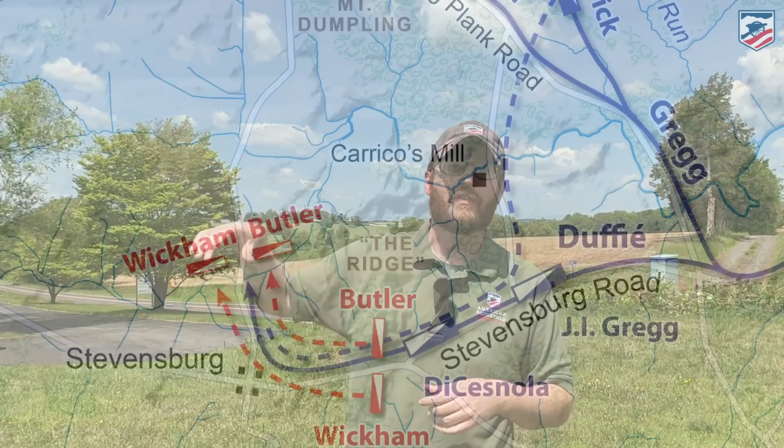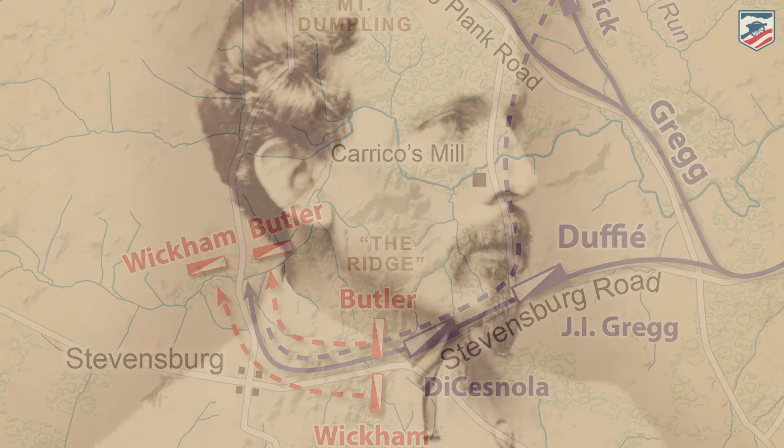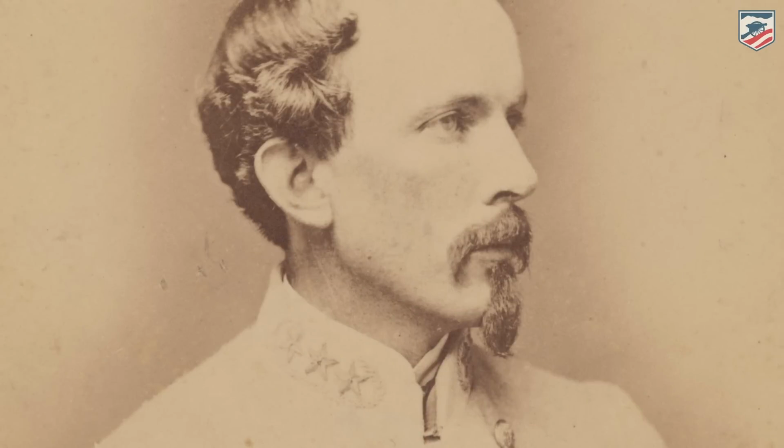Now, Stuart's going to be apprised of Duffié's movement, and he's going to send the 2nd South Carolina Cavalry, the 4th Virginia Cavalry, south to the village of Stevensburg, and they're going to briefly engage Duffié's division along Mountain Run. And it's during this fighting that Stuart is going to lose one of his better regimental commanders, Matthew Calbraith Butler. He's going to have one of his legs taken off by a Union shell, but Butler will later return to command cavalry in the Army of Northern Virginia. He'll be back in the field within the next year or so.